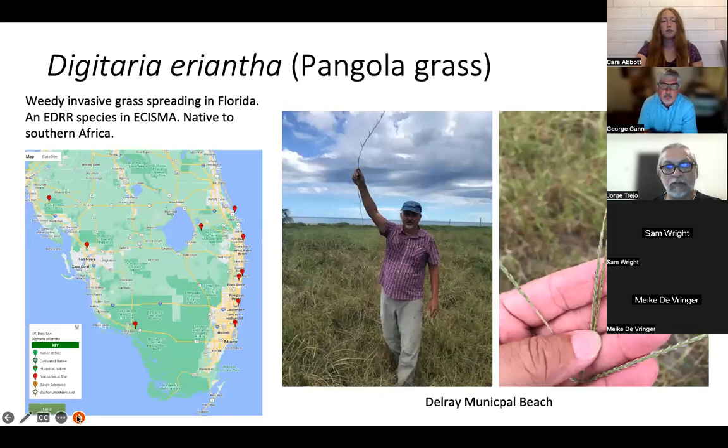All right, so this is a grass that Jimmy Lang turned me on to. This is Digitaria eriantha, or pangola grass. This one is a weedy invasive grass. It's never been cultivated to my knowledge in South Florida. It is listed by EDDMapS, and it's really aggressive.